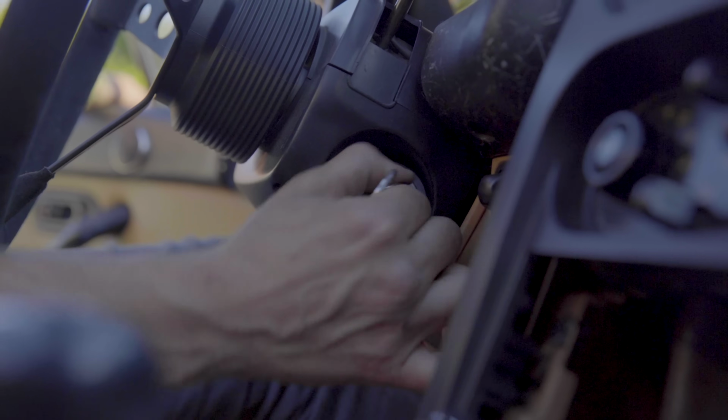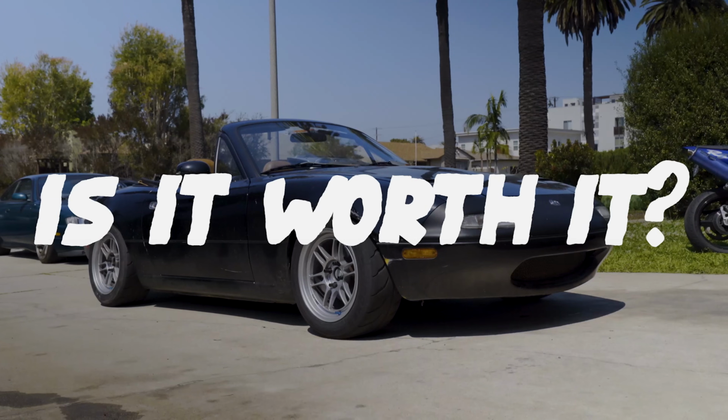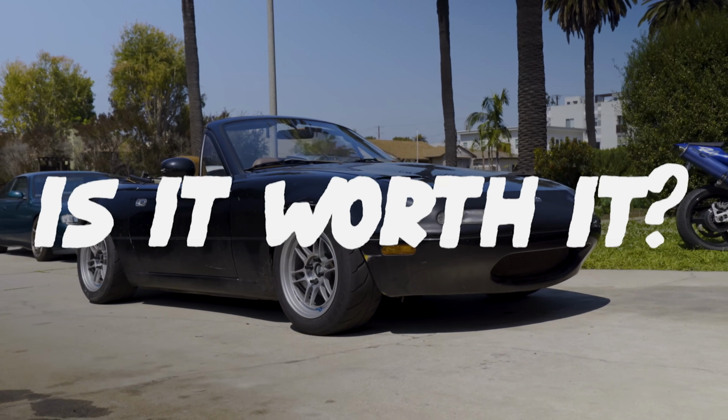And then we'll take it for a spin and I'll give you my opinion on whether or not it was worth it for the old money pit Miata. And hopefully that'll give you enough context to make the same decision for yourselves. I'm Zach, and this is Money Pit. Let's do it.